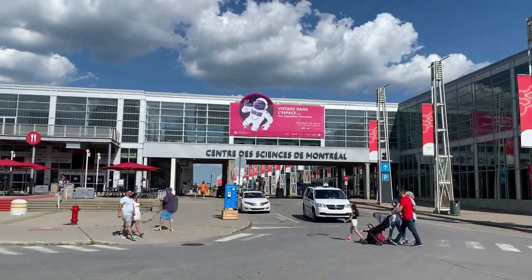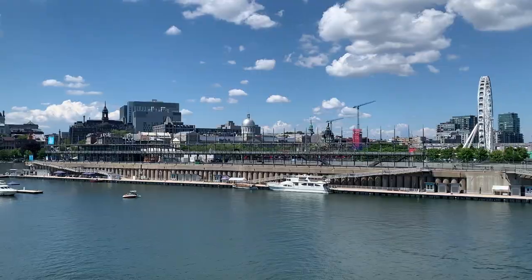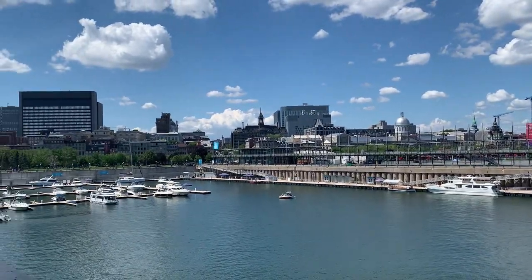So when we visited the Montreal Science Center, we were really pleased, because they have several rooms. We first visited the Belvedere room and that space was so amazing. The view was breathtaking.